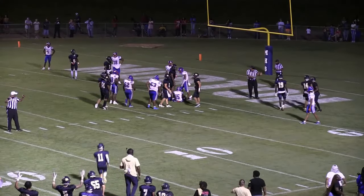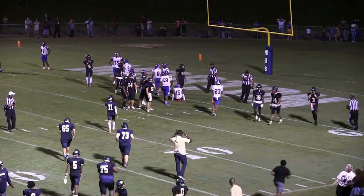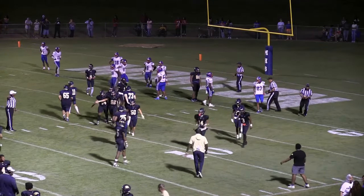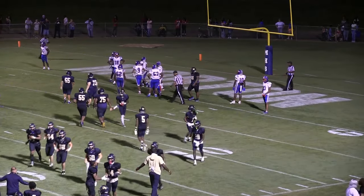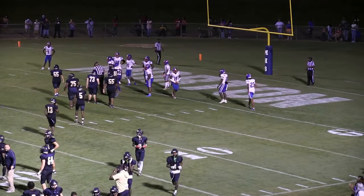Towers lowers his shoulder. Major Towers leading, Jalen Towers into the end zone. And for an extra point.